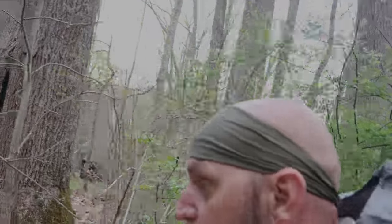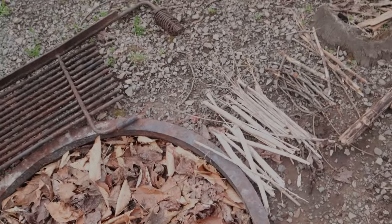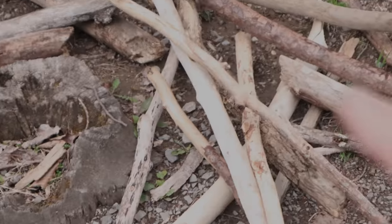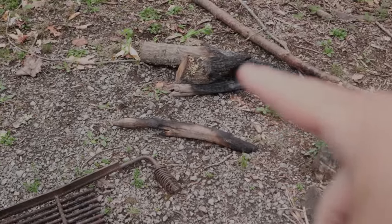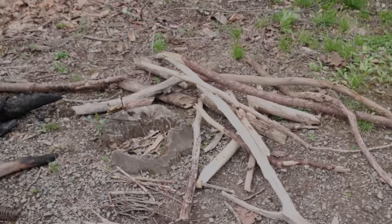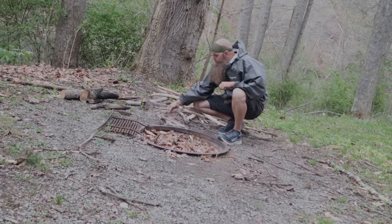Let's see what we can do about the fire. All right, I have gathered some wood. I'll show you what I've done so far. So, got some small stuff, a little bigger, and then some bigger stuff. And I got that from their fireplace over there. Let's see if we can get a fire going. I don't have any accelerant, but let's see.